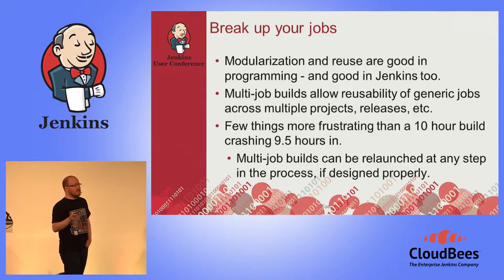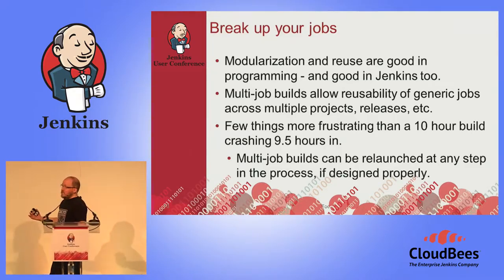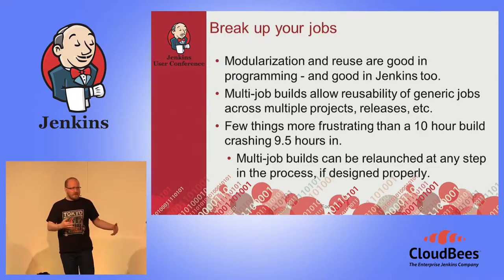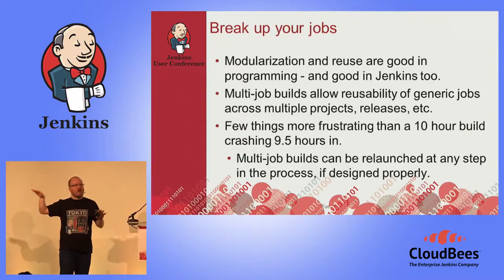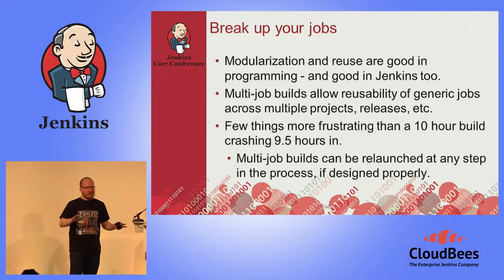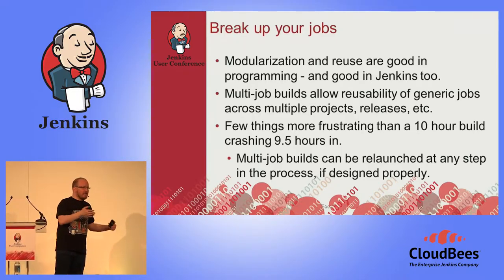Break up your jobs, not just your masters. Obviously, modularization and reuse is good in programming, and it's just as good in Jenkins. Multi-job builds, a workflow that's made out of a number of different jobs that run together, will allow you to reuse a generic job when you've got a particular chunk of behavior that's going to happen more or less the same from, say, 10 different projects. They're all going to need to build RPM packages, and they're all going to have the same entry point for building that. They're just going to be building from a different source package. So have a generic job that they all can call that will do the same thing.